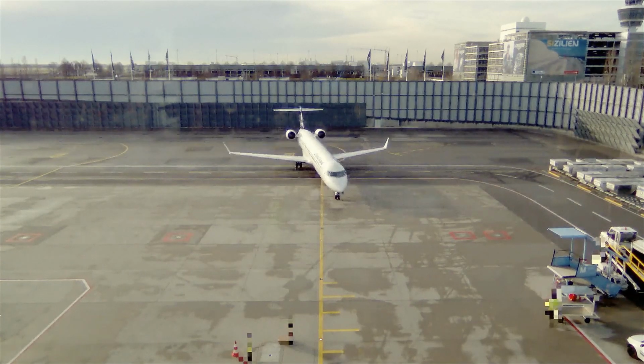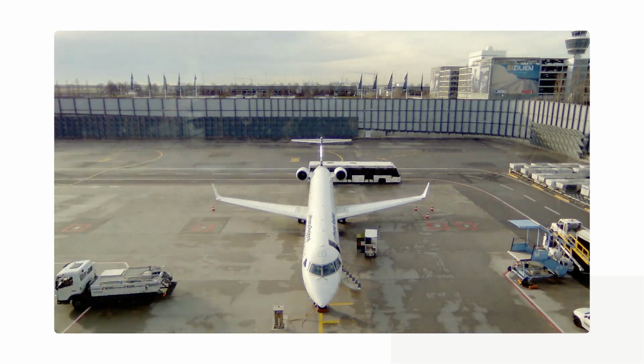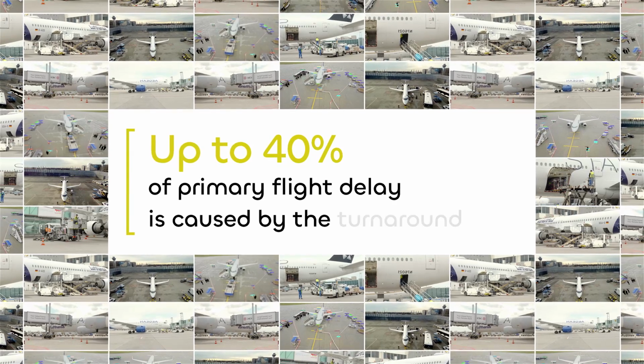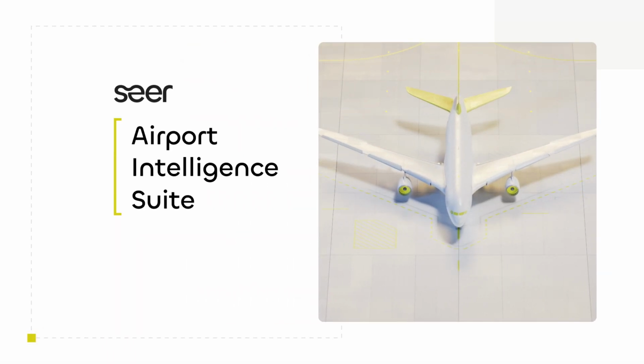Since airports are bustling hubs of activity, including complex turnaround processes between various collaborators, up to 40% of primary flight delay is caused by the turnaround. Introducing Seer Airport Intelligence Suite, zeroG's solution to make the challenging turnaround processes more transparent and accessible.